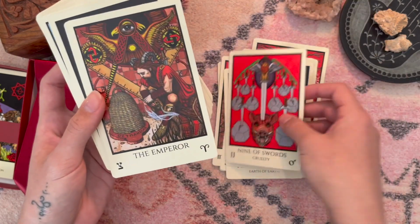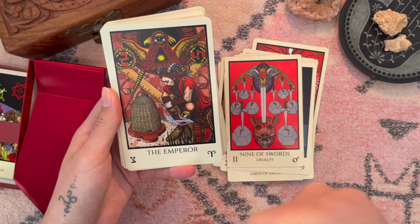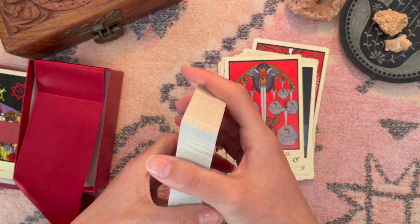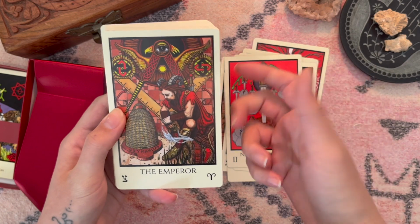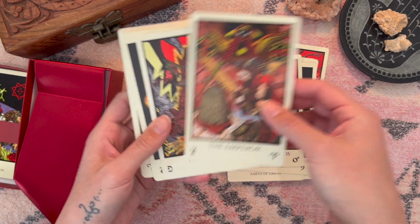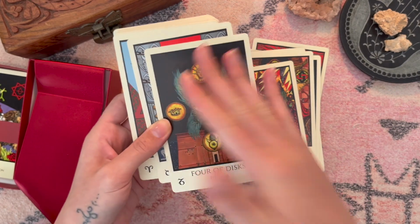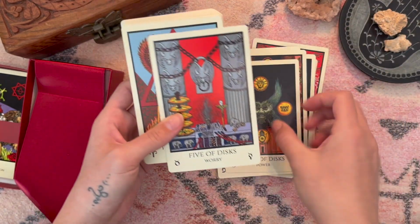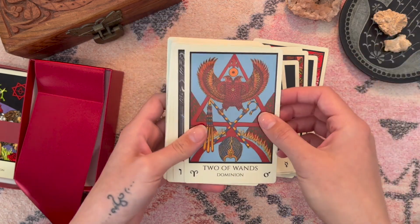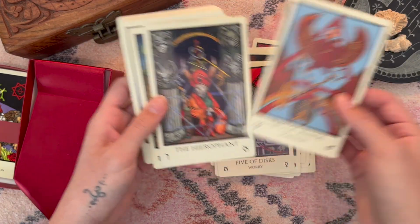I've been frustrated recently with decks that don't give me more than just the basic RWS imagery in them. I have some clone decks that are RWS clones. Well, this is a Thoth-based deck, but I'm just saying in general, decks that reproduce the exact same images, maybe in a different color, or the characters are doing something slightly different, but it's basically an RWS, and it frustrates me. I'm like, why do I need this?